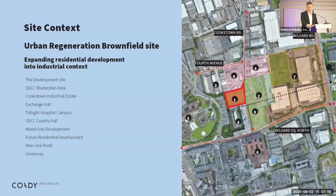So just to give a bit of context, for those familiar with Tallaght, the Innovation Square is a new development, a new civic plaza that's created just to the north of the County Hall building. And it is slightly to the east of Tallaght Hospital. So the Cookstown Road that you can see running down there has now been extended and runs right the way down to the icon that says number 6 at the bottom. And we are number 1 there with the red outline. Number 2 on the image is the civic open square with landscaped green space. And then there's also a communal work hub that opened up recently as well. So it's quite a centrally located site.